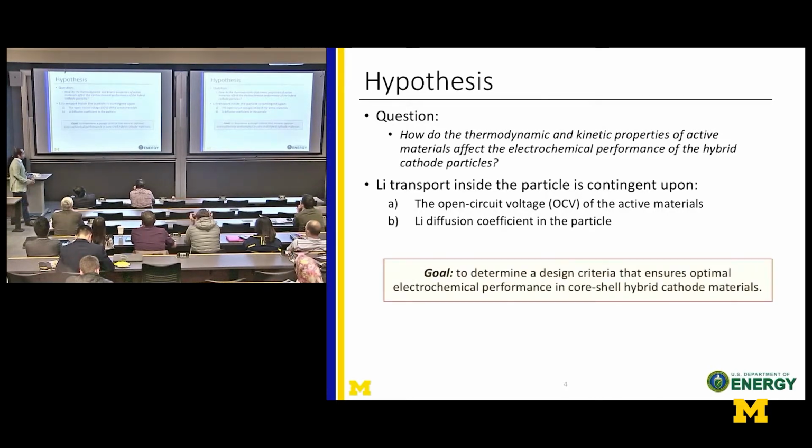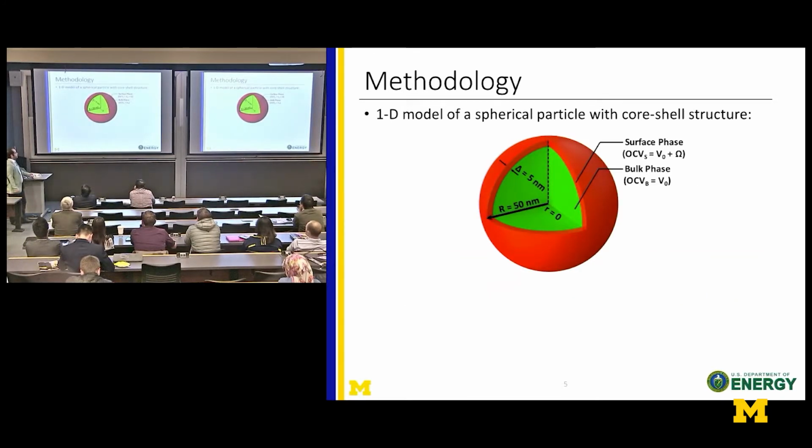So our ultimate goal here is to determine a design criteria based on these material properties, such as the OCV or the diffusion coefficient, in order to build new, hybrid cathode materials with improved electrochemical performance. And so in order to do that, as I said, we need to look at the lithium transport inside the cathode particle. So we went ahead and constructed a fairly simple model of a cathode particle, and we assumed the particles to be spherical so that we can describe the dynamics using one-dimensional equations. And this will help us in terms of computational efficiency.